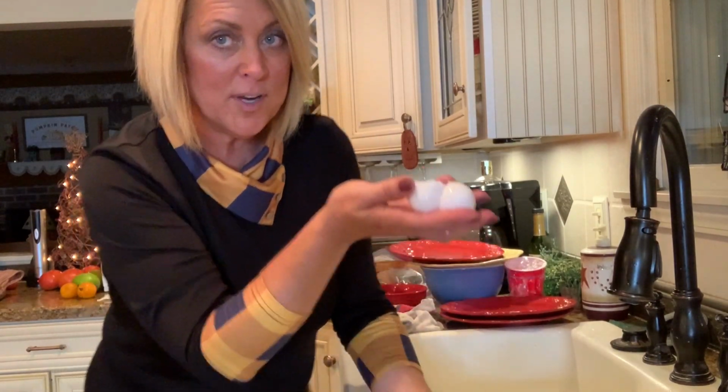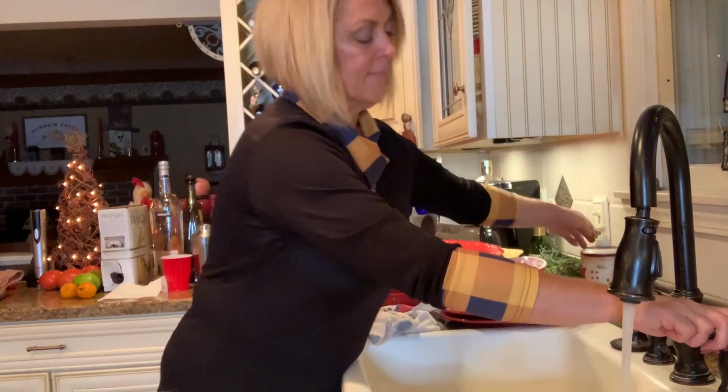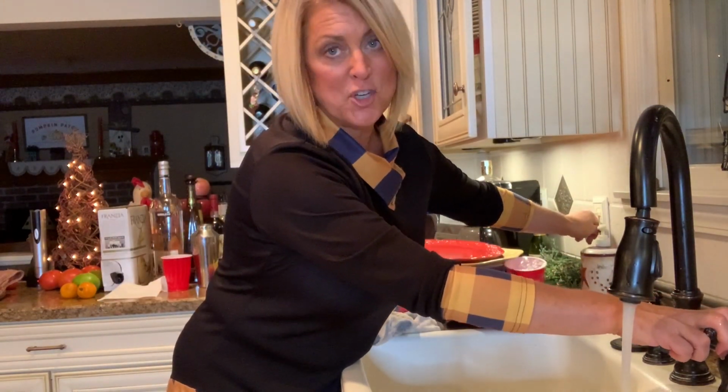Don't forget, take your eggshells that were left over from when you breaded the meat, throw them down your garbage disposal. Help sharpen the blades.